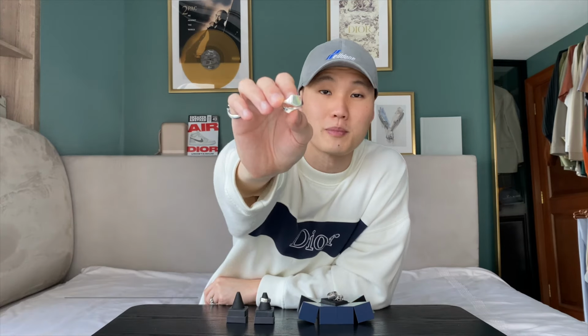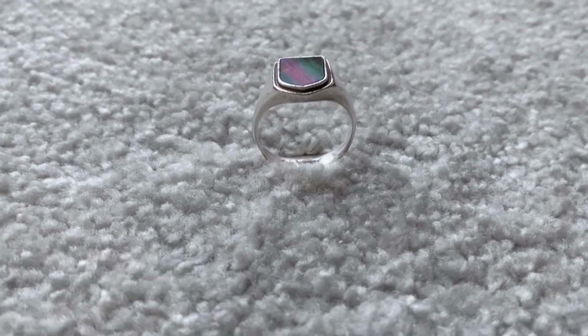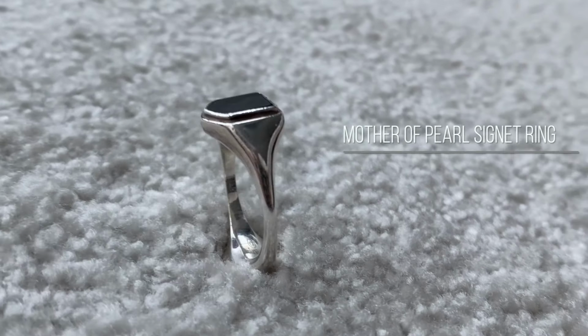Another double-sided style ring is my Maison Margiela mother of pearl signet ring. Beautiful mother of pearl texture on one side, with the other being a very plain, simple, flat signet ring. The side bands are really thin as well, so it's a definite favourite for you minimalists out there.